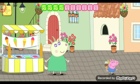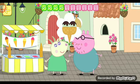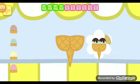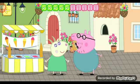George loves his ice cream. What a delicious ice cream.